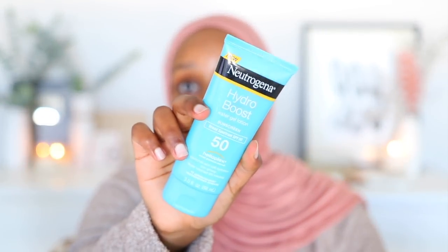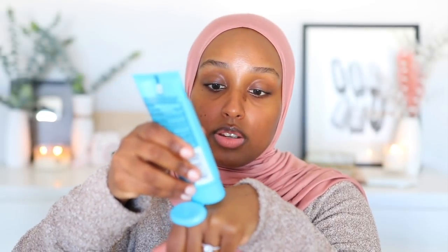Another inexpensive option is actually the Neutrogena Hydro Boost Water Gel Lotion. This is SPF 50 as well, and this doesn't leave a white cast either, so it's actually one of my favorites. However, it does have oxybenzone, which is an ingredient that a lot of brands are trying to stay away from, especially now, but you will find it here and there. I find it's just sometimes irritating for certain skin types.